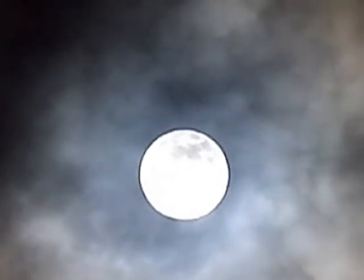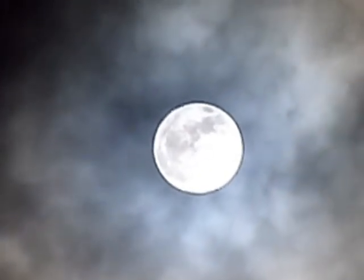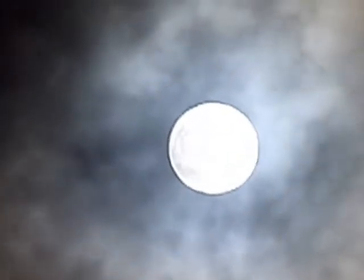See how it pulsates? I'm not even touching the zoom. You can see that not one of those clouds has come in front of it to block it. Therefore, it's not the moon. Because otherwise it would have been totally blocked out by the clouds. So they're going on the other side of it, behind it.